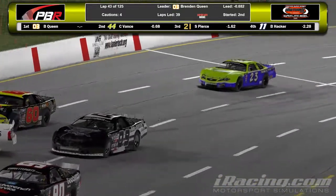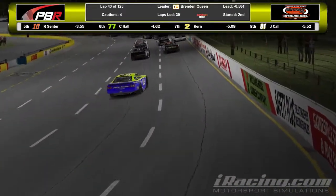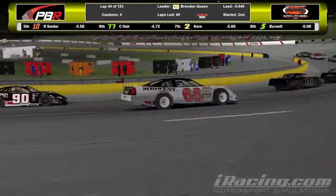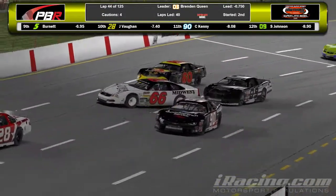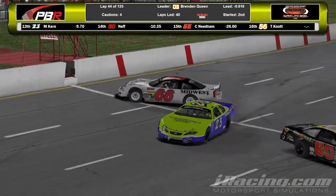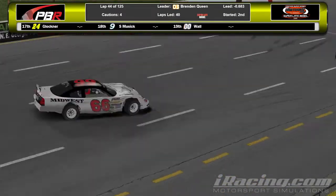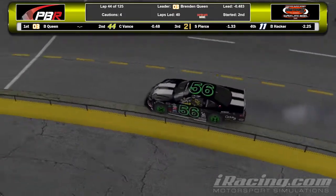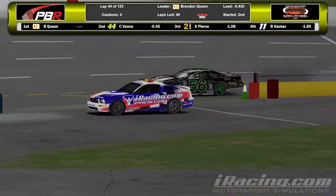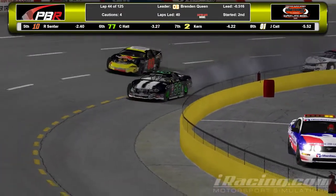It looks like Charlie may have... Yes, Charlie went for a spin, as they were 3 wide in turn 4, cleared it out. And it looks like Brian Neff just made a little bit of contact with him. And oh, Tim Knott right into his car, T-bones it, blows the motor. Tough break for Tim Knott, who fought so hard for that third place finish last week.